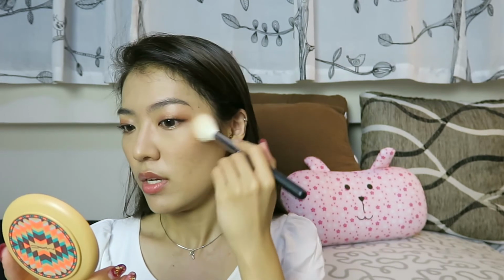Okay, so we are going in with the Studio Sculpt Defining Bronzing Powder in Delphic from MAC. It's this one over here. I'm going to use the same brush, the M405 again. Brush a little bit on my palm just in case I get too much product. And this one I'm just really going to focus on this part. I'm not going to bring it down all the way. I'm just going to focus on this part just to add more depth to this side of my face.